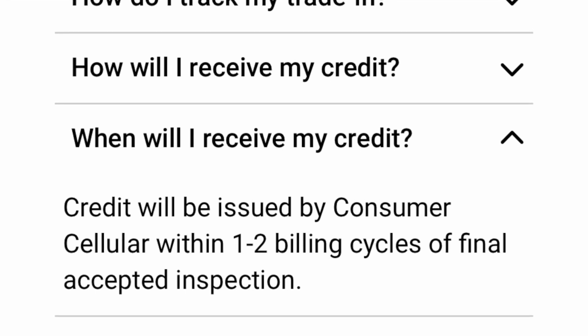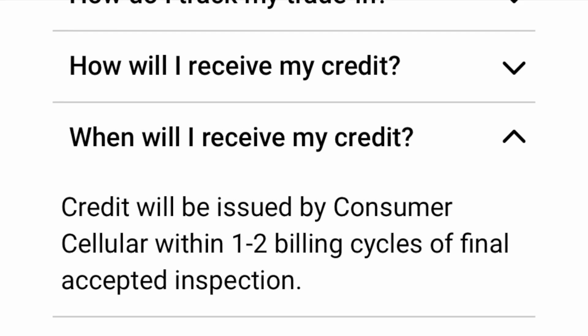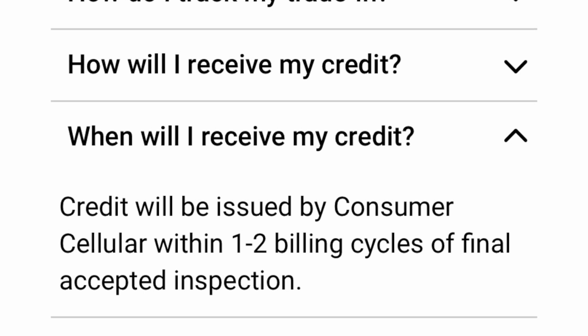So make sure that you make notes and reminders to keep up with this, and that you are checking in with them periodically to see about your credit, or that you're looking for those emails about where they are in the process of finalizing the inspection and accepting it, or giving you a revised offer, or declining it, or what have you, or where they are with putting that credit on your account.